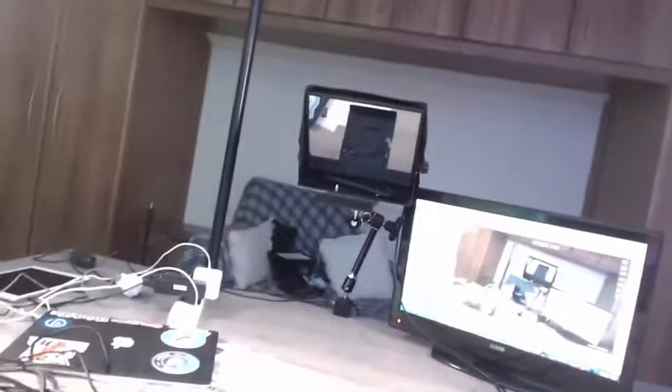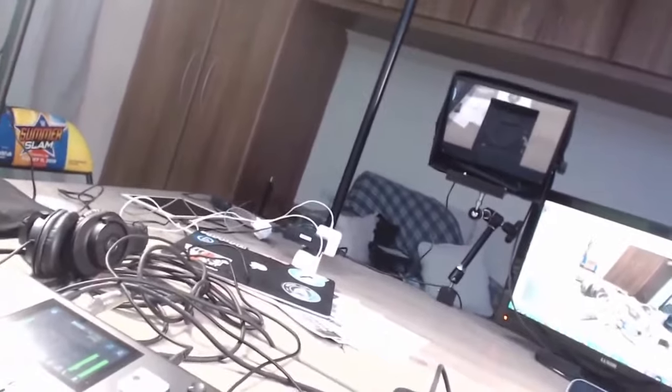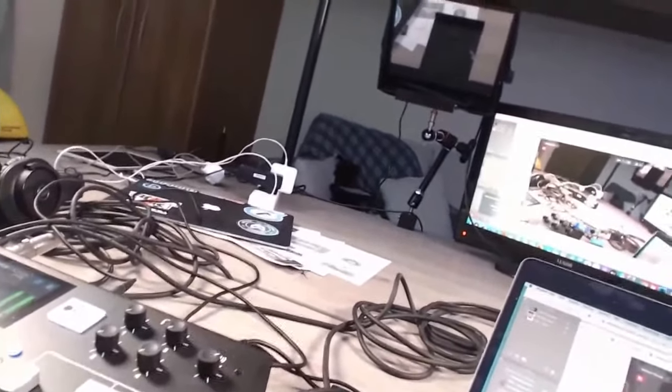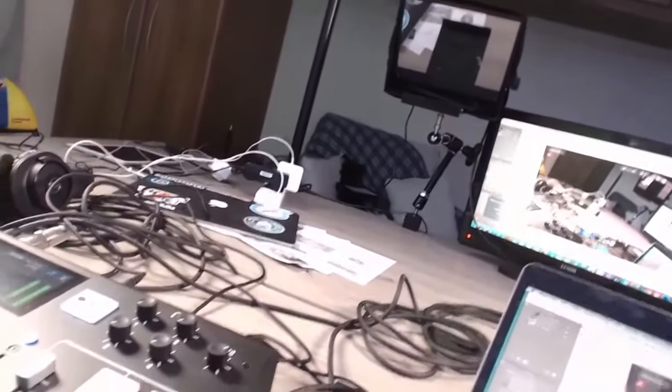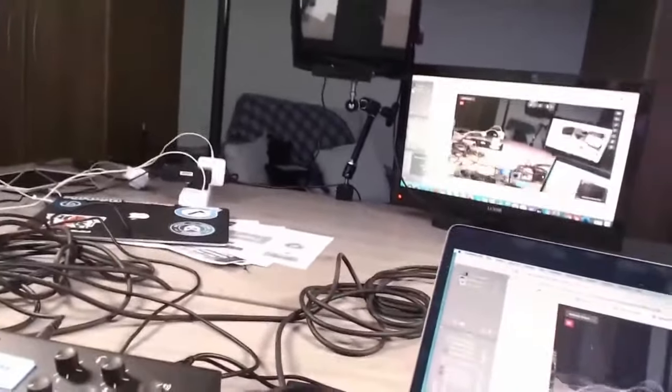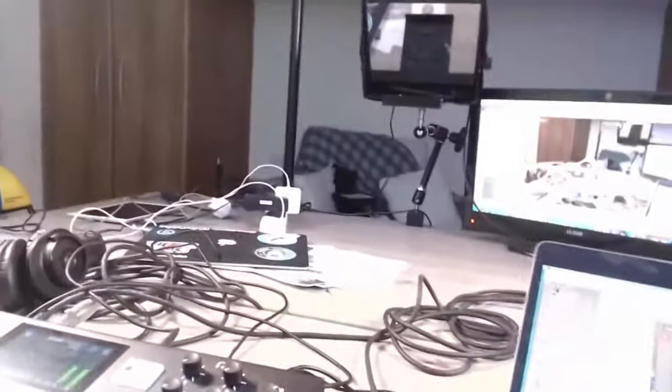But the extra weight from the teleprompter meant that it just kept very, very slowly edging down, as tight as it physically went. And I'm a pretty strong dude, and as tight as I got the hold on the magic arm, or whatever it's called, it wouldn't hold permanently. Those Manfrotto arms are amazing, but it was just too heavy with that teleprompter on.